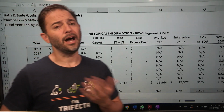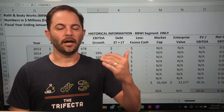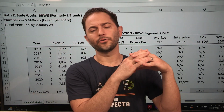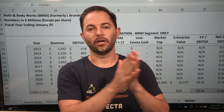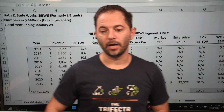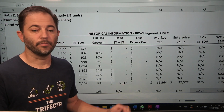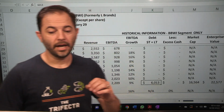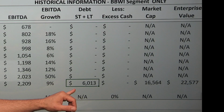We can't do a whole lot, frankly, because the company has been buried inside Lbrands, and because the debt of the entire company is intermingled. It's very hard for us to determine what piece of debt belonged to Victoria's Secret and what piece belonged to Bath & Body Works. But we can pull the most recent financial statements, certainly the quarterly numbers for Bath & Body Works itself, and we can tell that they currently have $6 billion of long-term debt.